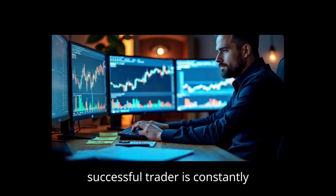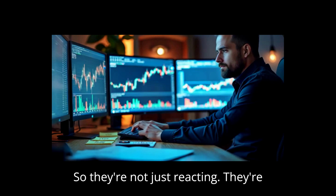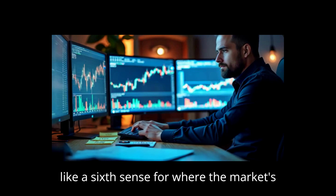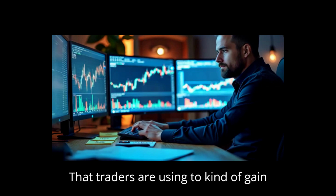Right. A truly successful trader is constantly reading the market, looking for those clues that signal a shift in conditions. So they're not just reacting. They're anticipating. They're thinking three steps ahead. Almost like a sixth sense for where the market's headed. It's experience. It is. What about the specific tools or indicators that traders are using to kind of gain that edge?